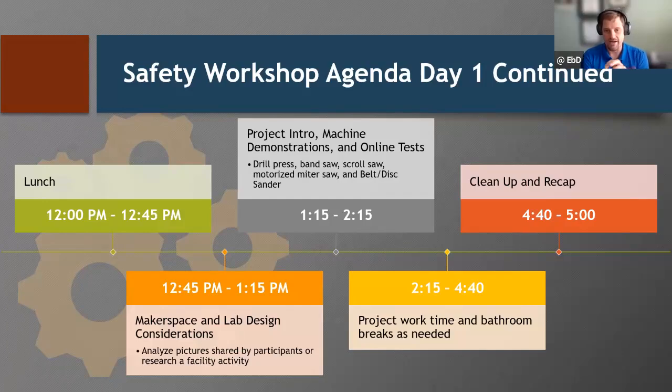And then we spent a lot of time just demoing the machines and then showing them those online safety tests that grade themselves and email the teacher the final score for the students. And we'll show you how to access that shortly. And then we actually had them start building and designing an activity because we wanted them using the machines, not very prescriptive, but in a way that their students would use that. I think we talked about that after the second day agenda that's coming up here in a minute.